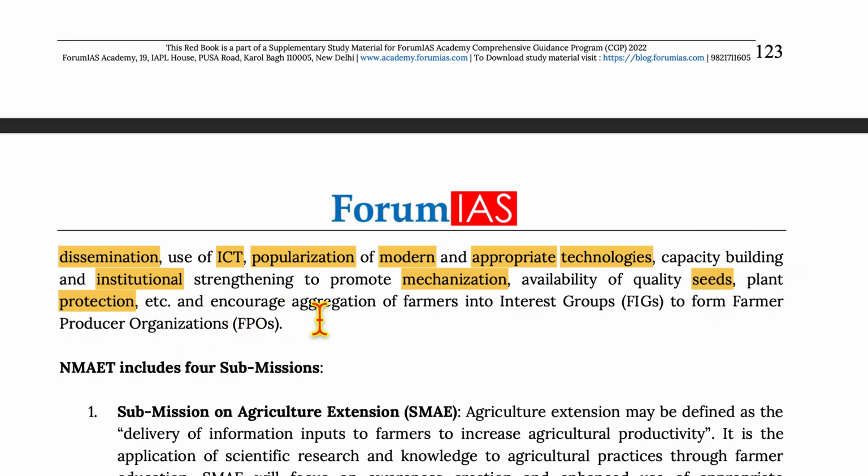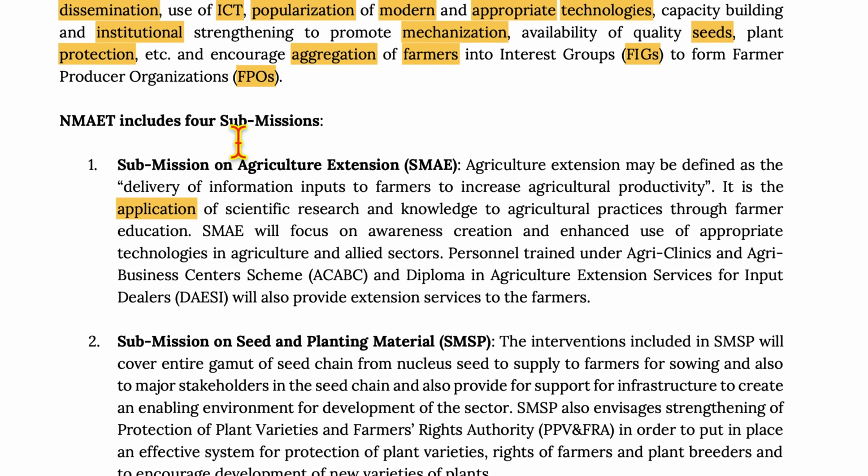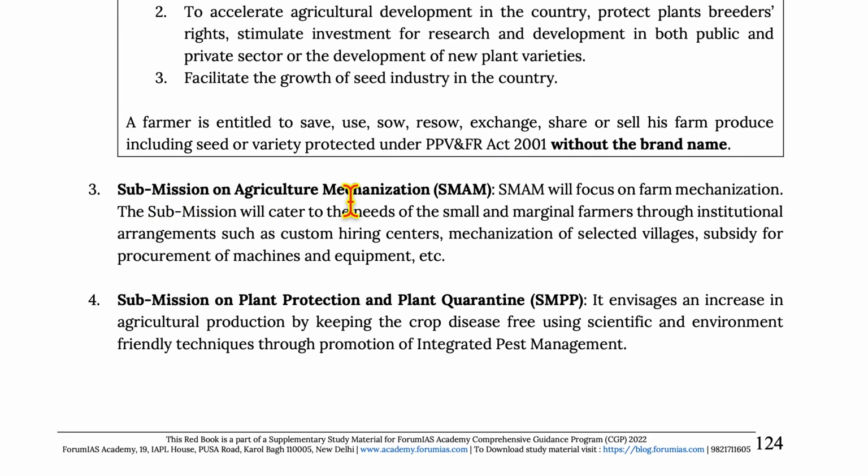It also wants to encourage aggregation of farmers into interest groups like farmer interest groups to form farmer producer organizations, that is FPO. Now, NMET schemes include four submissions: the submission on agriculture extension, the submission on seed and planting material, the submission on agriculture mechanization, and the submission on plant protection and plant quarantine.